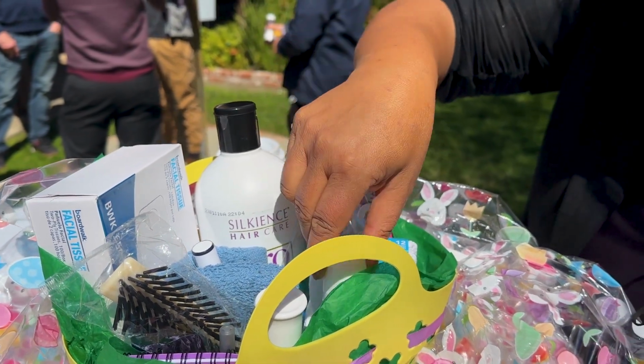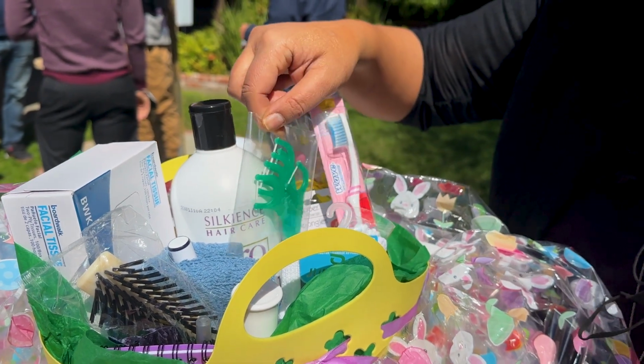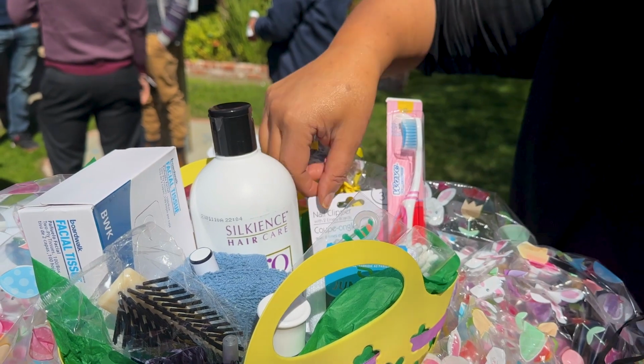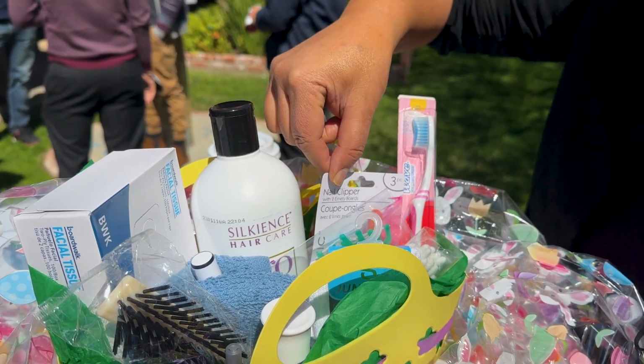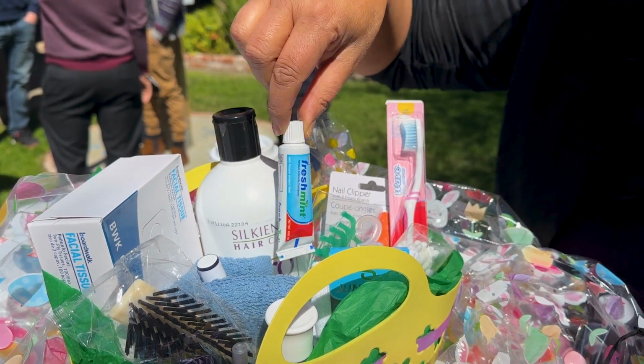There's deodorant. There are packs of Q-tip cotton swabs. There are little dentist sticks for flossing. They have a toothbrush. They have nail clipper and file. They have, what else? There's so many fun things. Oh, 2 tubes of toothpaste.